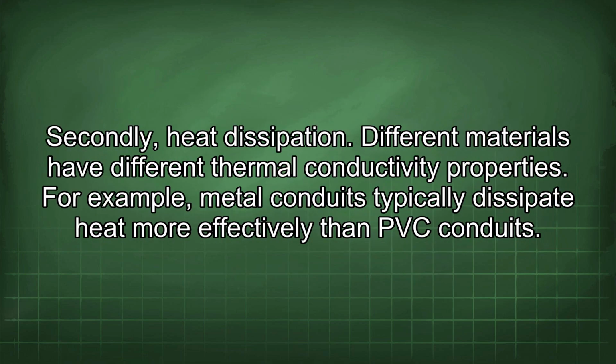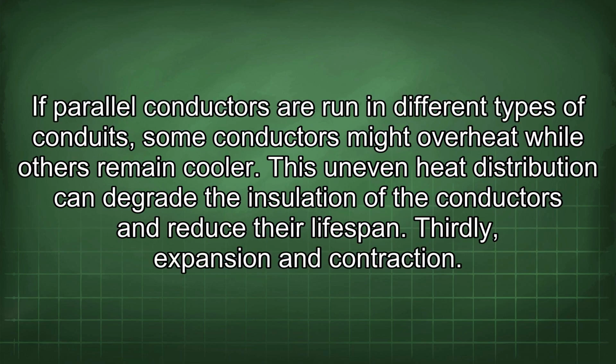Secondly, heat dissipation. Different materials have different thermal conductivity properties. For example, metal conduits typically dissipate heat more effectively than PVC conduits. If parallel conductors are run in different types of conduits, some conductors might overheat while others remain cooler. This uneven heat distribution can degrade the insulation of the conductors and reduce their lifespan.